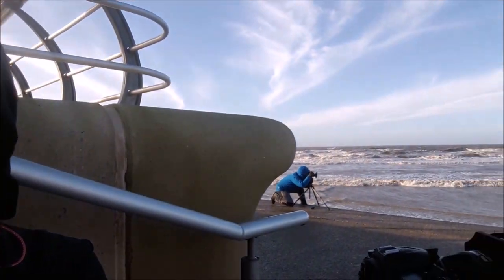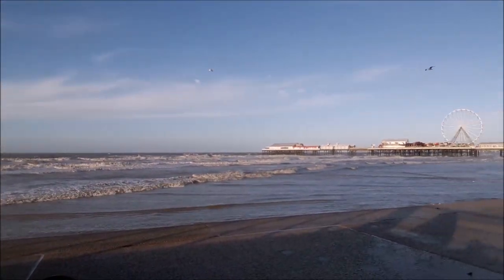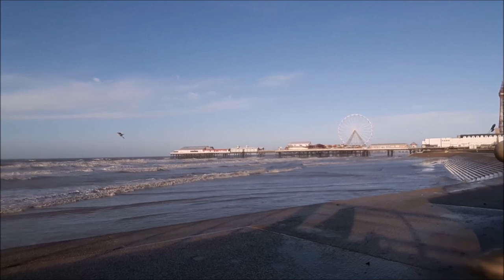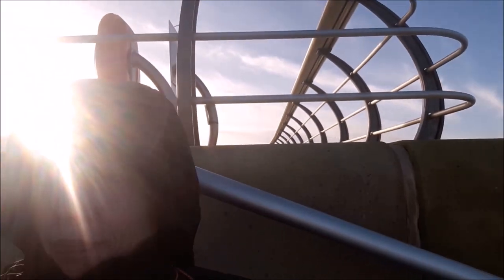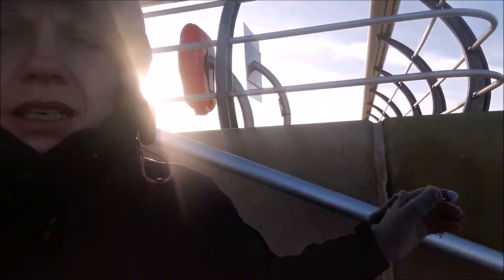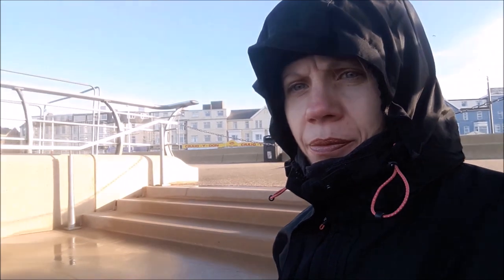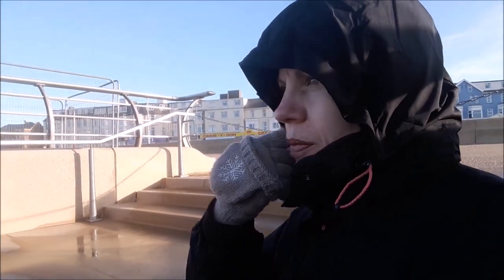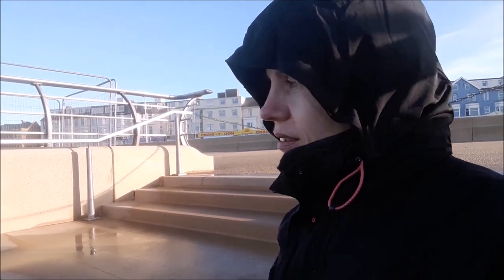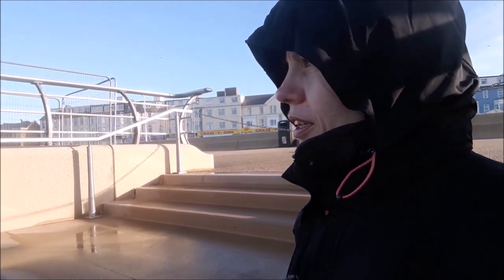Well, feeling refreshed after a bite to eat for breakfast. We've come down to the front, and if I can wiggle you around, you should be able to see in the distance the pier with a big wheel. Now the tide has gone out, or is going out, and there's still loads of chains across the steps saying no entry. What we decided, seeing as we were just going to be at the bottom of the steps, that it wouldn't be too much of a major problem, and there's dog walkers around now, so I'm not too concerned.